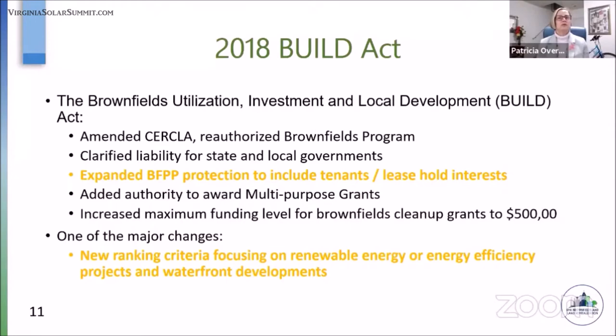Also, another really important thing that Congress decided to do with the BUILD Act amendments was add an additional ranking criterion. When you apply for a Brownfields grant, we evaluate your application against certain ranking criteria, which we did not make up. The program did not make up our evaluation criteria. Congress put them right in the legislation. And in 2018, they had an epiphany, I guess, and thought, you know, renewable, sustainable energy is really important in the Brownfields realm. So now when you apply for a Brownfields grant, you can get points in the evaluation if you can show us that your Brownfields reuse will be focused on renewable energy or energy efficiency projects. So great going, Congress, and let's get out there and make solar happen.